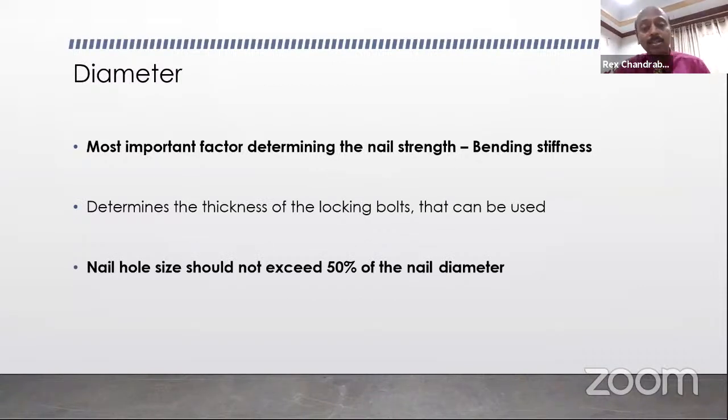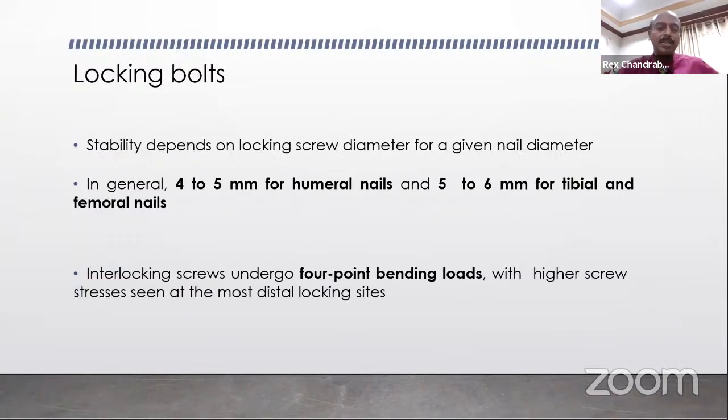Diameter of the nail matters a lot. It is the most important factor: the thicker the nail, the more the bending stiffness, and the locking bolts again determine the strength of the nail. Generally speaking, the nail hole size should not exceed 50% of the nail diameter. The locking bolt size should not exceed 50% of the diameter, otherwise it will be a stress riser at that level. The locking bolts used in the humerus are generally 4 to 5 mm, because nail diameter starts from 6, 7 to 8, and in the tibia it is generally 5 to 6 mm.